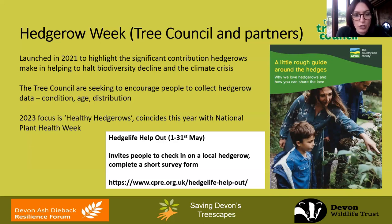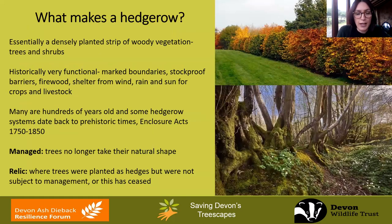So I'm going to get stuck into our talk this evening. We're looking at hedgerows for wildlife. I thought I'd give you a bit of background about hedgerows, what they actually are, a bit of the history of hedgerows, ways that they are fantastically diverse and integral habitats, and some good examples of key species that utilise them, particularly within the Devon landscape.